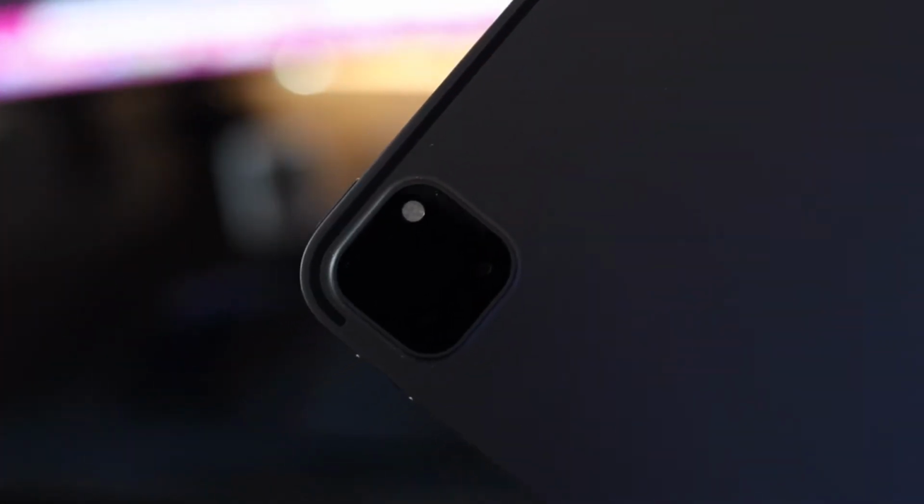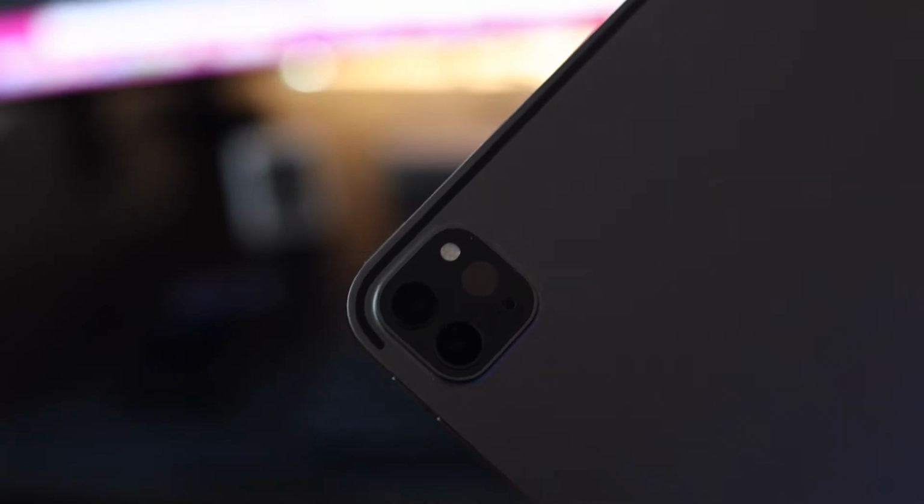As far as cameras go, you get two cameras. You get an ultra wide and a wide angle. You also get an aperture of 1.8, and you only get one on here. You also get a 12 and 10 megapixel camera on the iPad Pro. This gives you better optical zoom, and you only get digital zoom on the original iPad. This allows you to do 4K recording for video where you can only do 1080p.